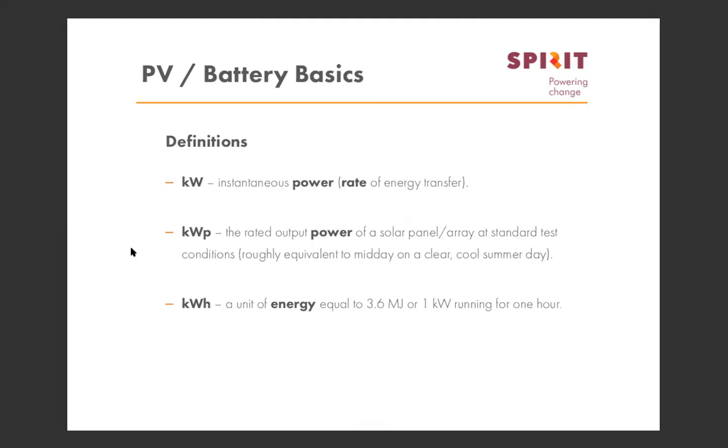kW is kilowatts. Kilowatts is really the instantaneous power rate. A nice way to think of this is either in terms of solar PV or perhaps in terms of a fan heater. If you've got one of those electric fan heaters that you might have on in your room at the moment, a 1 kilowatt fan heater will draw 1 kilowatt from the grid at that moment in time. So if you turn it on, it draws 1 kilowatt. If you have that on for 1 hour, that will use 1 kilowatt hour of energy.